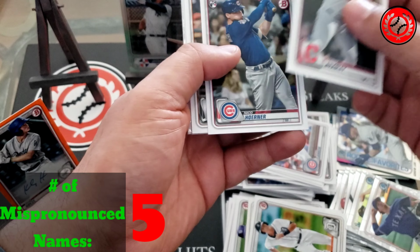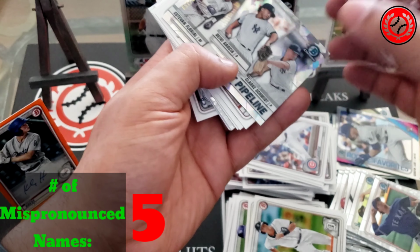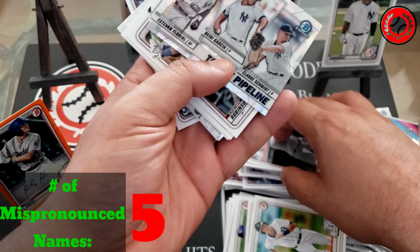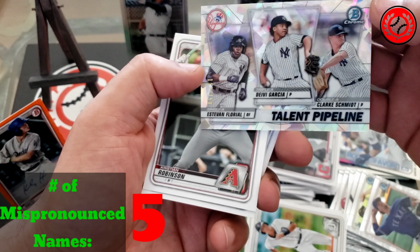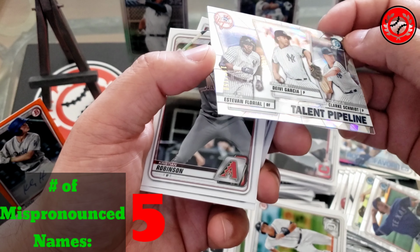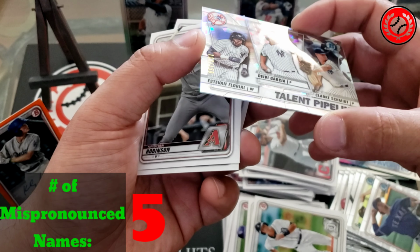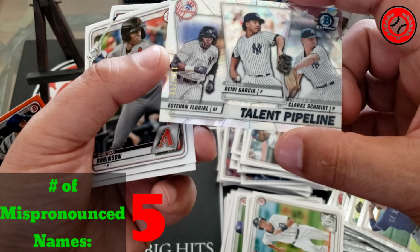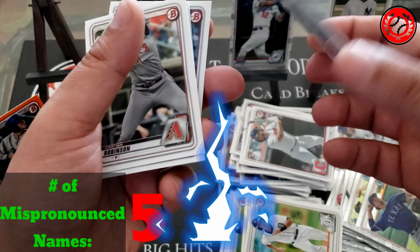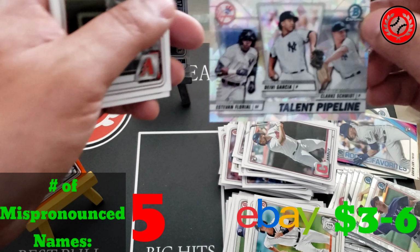Bobby Bradley, Nico Horner, Cabrera. Ooh, that's cool. So we got a, looks like cracked ice. I'm not quite sure what they call this one. Prism of some sort here, to 150, of the talent pipeline. Florial, Garcia, and Schmidt for the Yankees. So that's, I guess, going to represent our color.